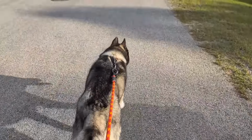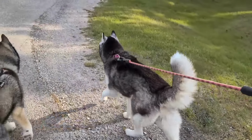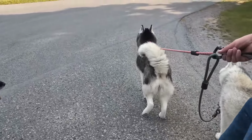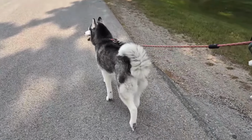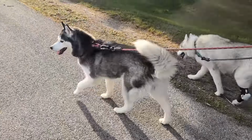Okay, so traditionally, whenever we get to this corner, if we go straight, it's a short walk. But if we turn, watch Kira. She's like, get out of the way. Memphis, get out of the way. We gotta turn or else we're going on a short walk. Kira knows if we make this turn, we do the long walk. If we go straight, it's a short walk.